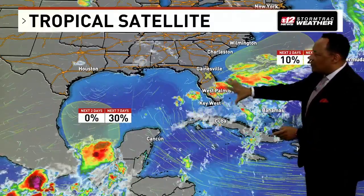Now, talking about the tropical satellite real quick, you can see that that system is centered just south of Gainesville. It'll continue to head out off the coast of the Carolinas. 10% chance for formation over the next 2 days, 20% over the next 7. As we're looking off the coast of Mexico, there's a potential for another formation over the next 7 days. 30% chance just near the Yucatan Peninsula, but that's going to be going towards Texas and Mexico away from Florida, which is good news as we look at some long-range models.